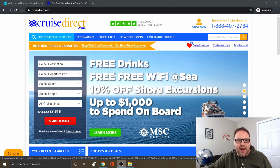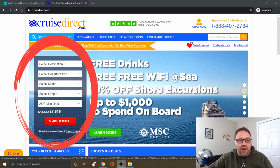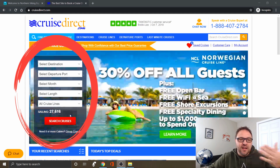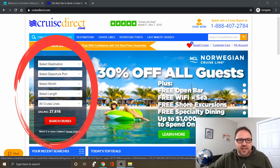Once you've got that loaded up, you can see on the left-hand side there is a large number of sailings that it's going to go through. It says 27,616 sailings, and in this search area on the left-hand side, you can find all sorts of amazing deals.